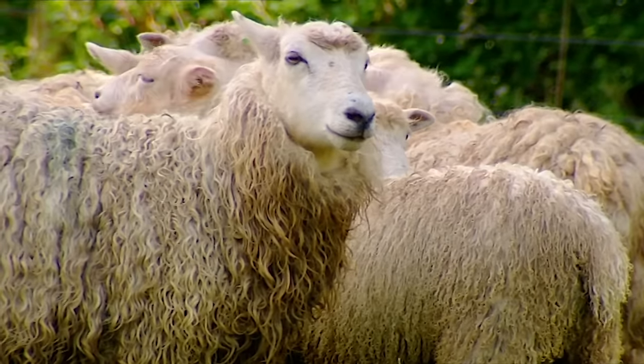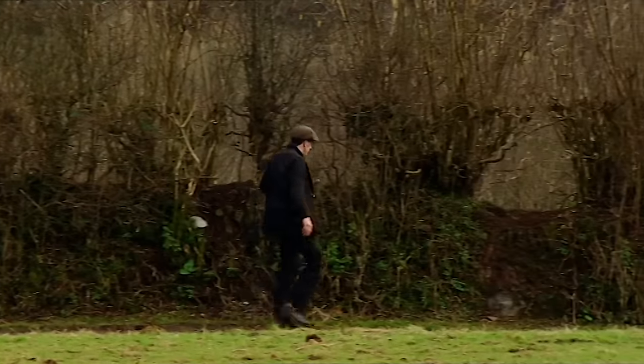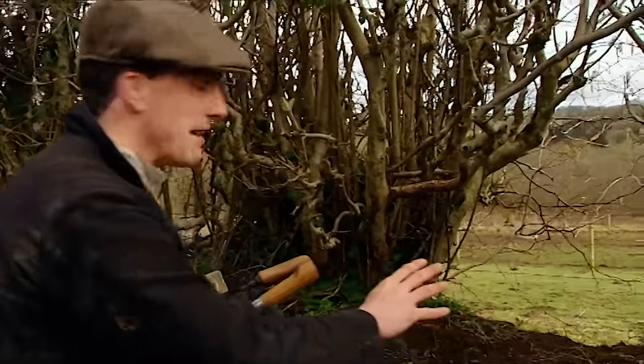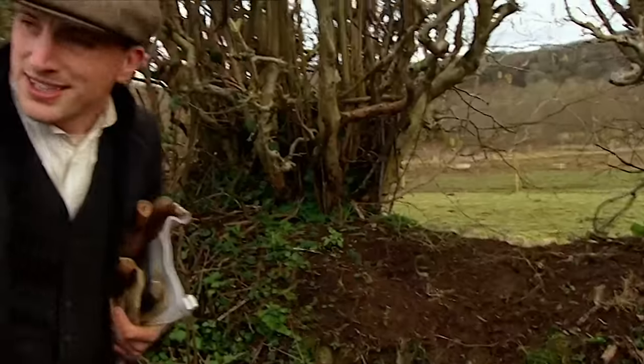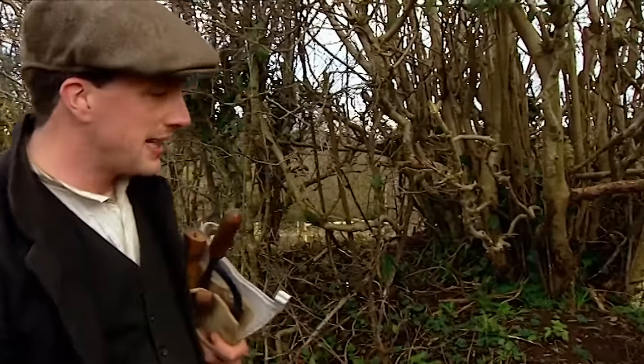Armed with his brand new Devon billhook, Alex is ready to take on the farm's unmanaged hedgerows. This is exactly the problem that we're having here on the farm. This hedge and this hedge bank simply hasn't been maintained properly. And as a consequence, we're getting vast gaps here, which are letting sheep out of this field. They're running off into pastures that we actually want to use later in the winter.